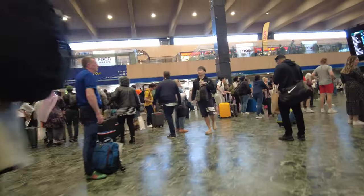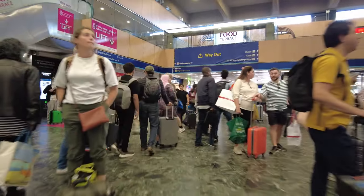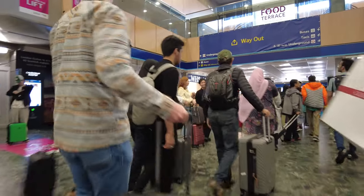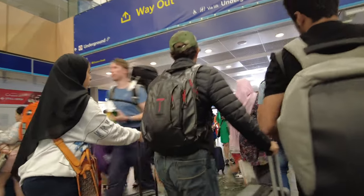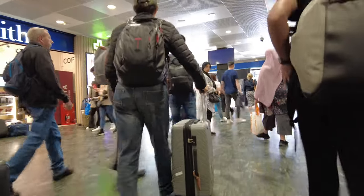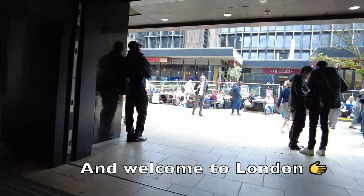We go up the escalator and through the ticket barrier, and the exit is around a 1 minute walk. Even less. And here we are, and welcome to London.